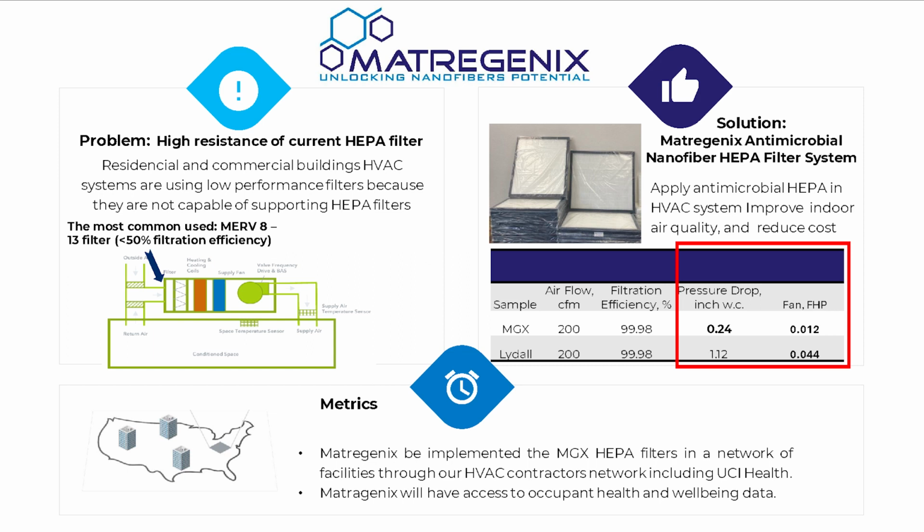By using these HEPA filters, building owners can enhance air quality by simply replacing the HVAC filters in their existing HVAC systems. Moreover, we're also able to establish rigorous metrics to measure the success of a solution. We have a robust network of partners in the HVAC industry, military, and healthcare sectors, enabling us to implement our HEPA filters across a wide range of facilities, potentially collecting health and well-being data.